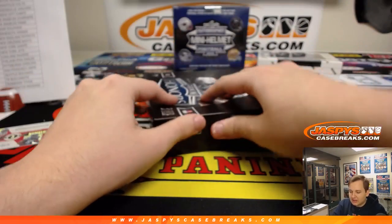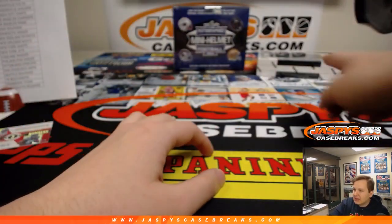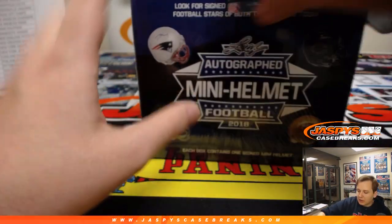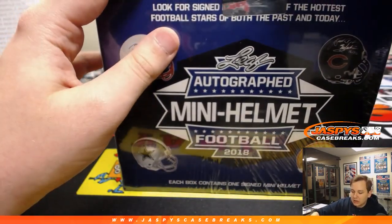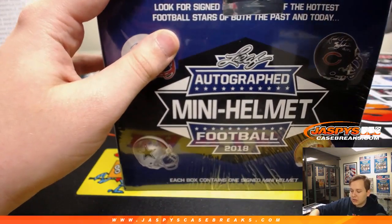All right, love that Honors. All right, let's do the mini helmet, and then we'll end off with the Panini One football. Good luck. Also, I need to get a new box cutter because this one's a little dangerous. Dull blade.